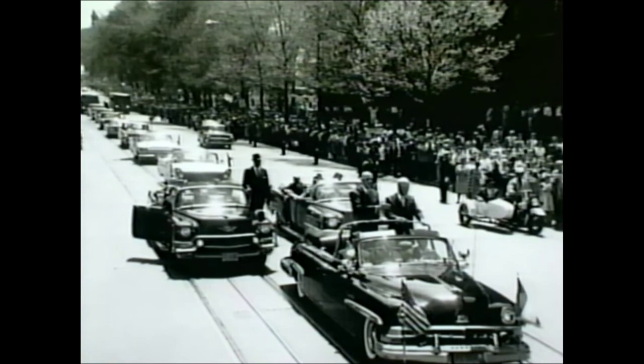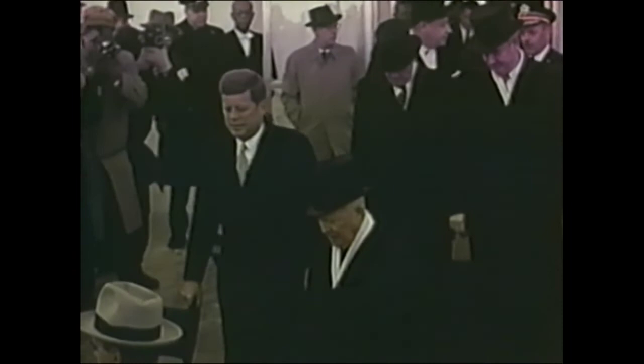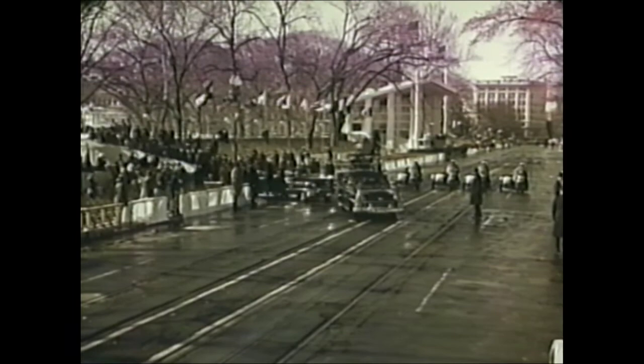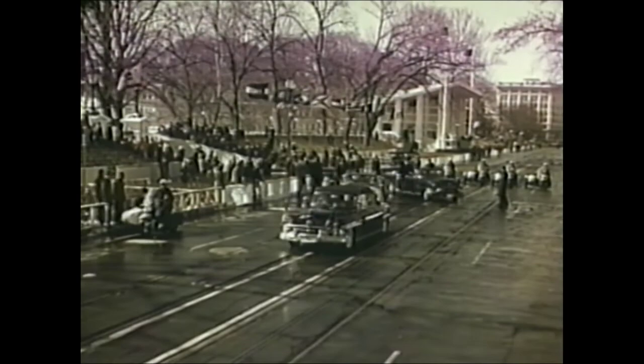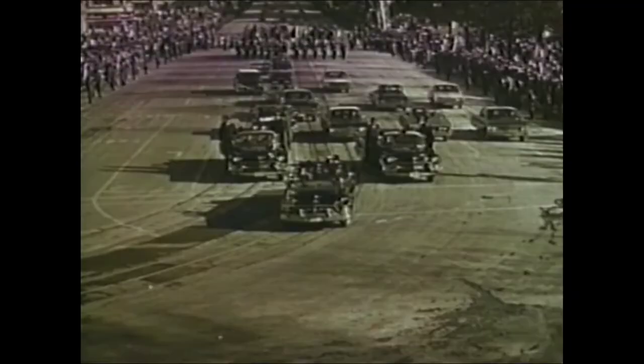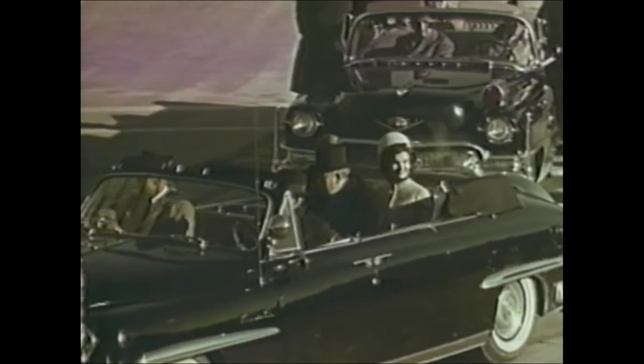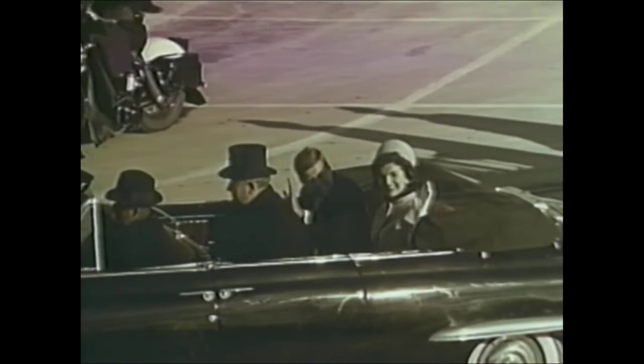On a freezing Friday morning in 1961, a hatless president-elect is accompanied by President Eisenhower for the short trip along Pennsylvania Avenue to the nation's capital for the inaugural ceremonies. John F. Kennedy takes his first ride as the 35th president, along with his wife Jacqueline, acknowledging the crowds as they ride in the parade back to the White House reviewing stand.